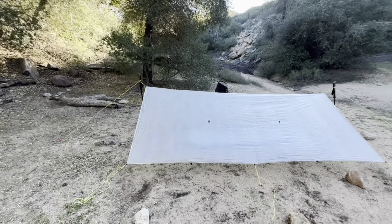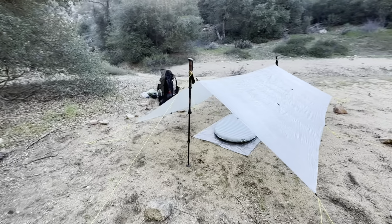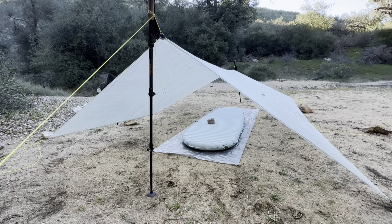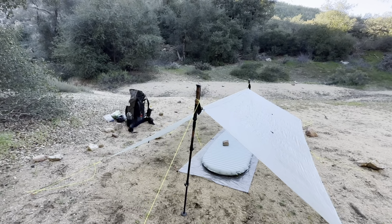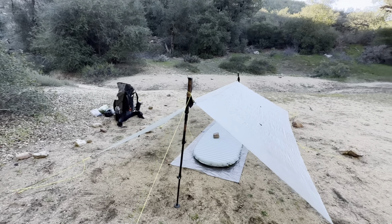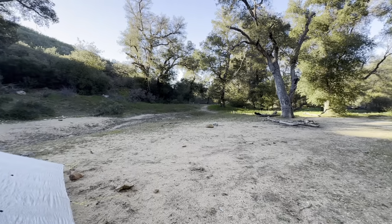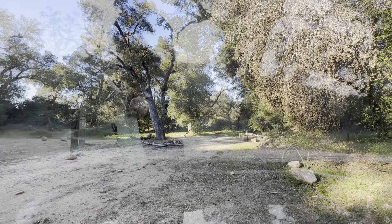So here you go. Here's the head end. I have a rock on there. It's so breezy, it was blowing the air mattress away. I'll get my gear on there. I have a little piece of Tyvek that's normally for my door space or vestibule to put my stuff on, but I'll keep it here so I can keep some of my gear next to me, off the dirt. That's it. It's looking good so far. I'm going to finish unpacking and get something to eat.